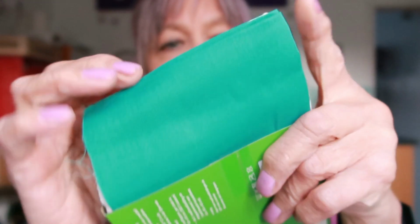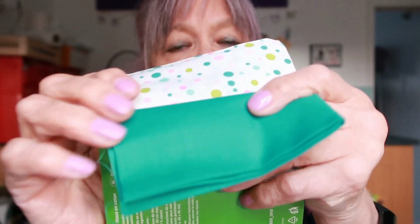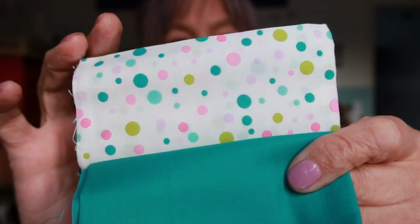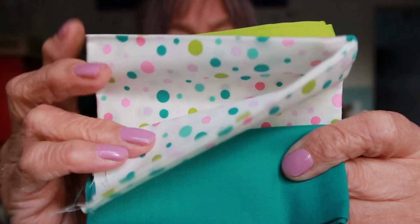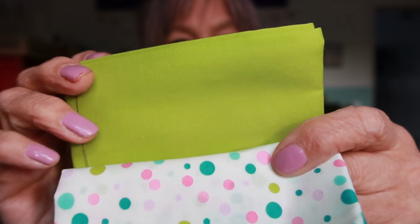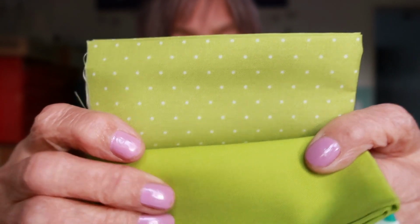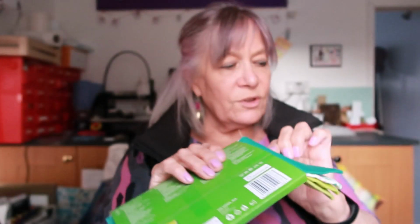Let's start at the back. Turquoisey green. Green with spots of pinks and blues and greens and limes. Then we have a lime green. And then we have lime spots. So not a bad colour coordination there. So greys and greens. And the price for those, again, overlock thread was £1.79 each.